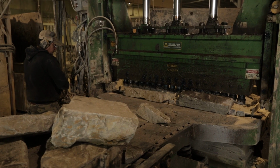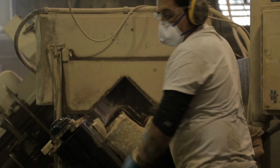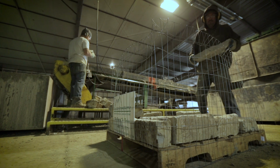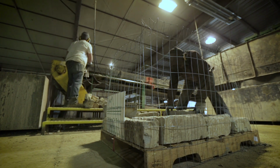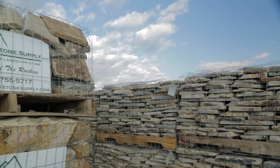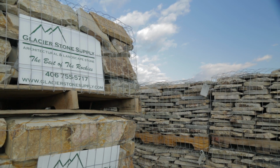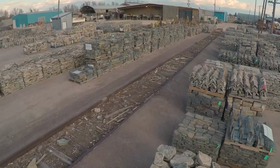Split and cut down from huge blocks, we create products that are ideal for all of your building projects. Finished materials are packaged onto recycled pallets for easy transportation to the job site. From traditional full stone to our natural light thin veneer, we have just the material you are looking for.